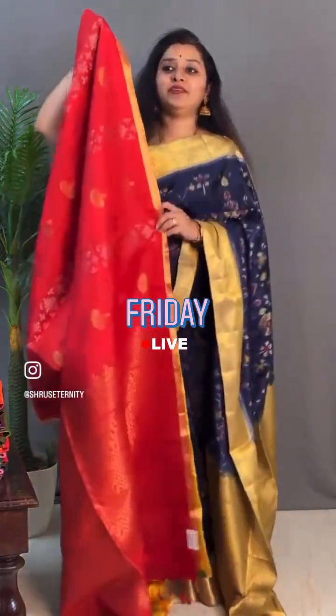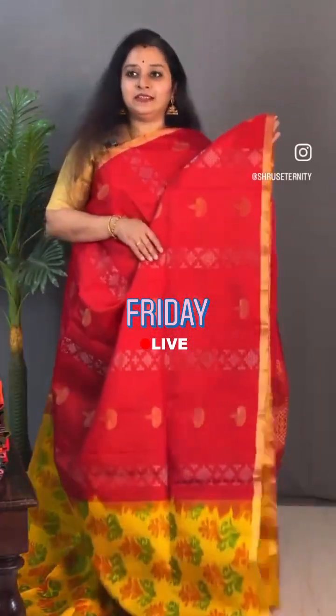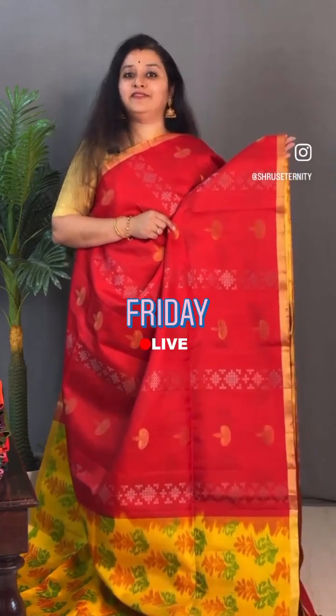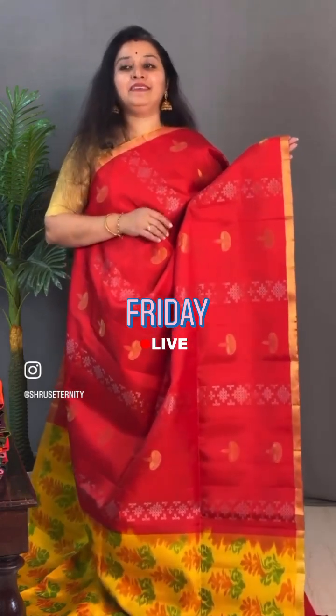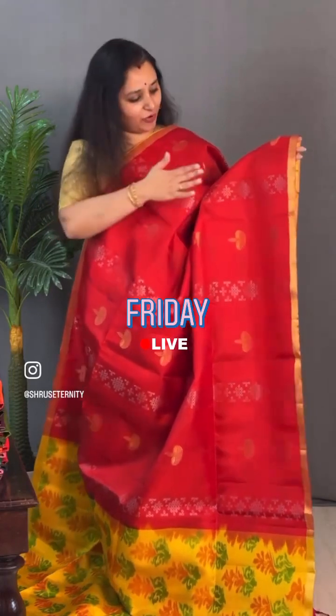The first one for today we have is our very own Kolum pattern. Yeah, this one is priced at 8499. So we did this Kolum and Diya pattern for our last year Navratri and Diwali. So we thought we'll redo this design because we had a lot of inquiries for this particular pattern. So the whole body goes like this. It has a silver cerulean line pattern along with Diyas.